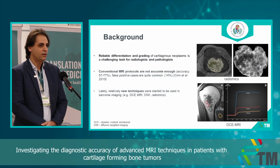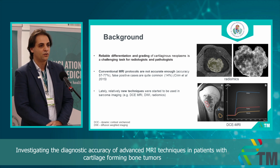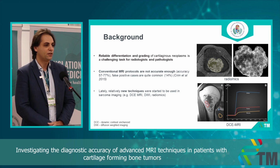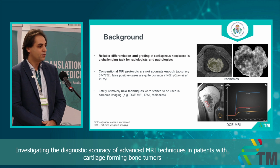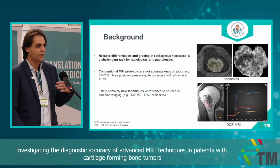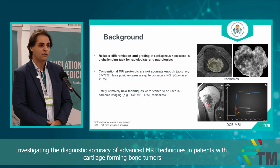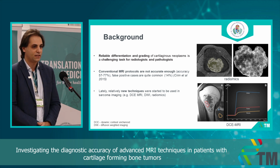But it's actually a pretty challenging task, because it needs a multidisciplinary approach with radiologists, pathologists, and clinicians. And unfortunately, conventional MRI protocols, which are needed to differentiate among the different tumor types, are not accurate enough as of right now, and false positive cases are quite common in these cases.